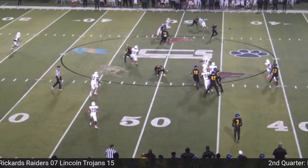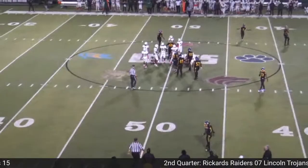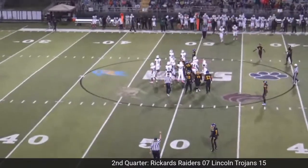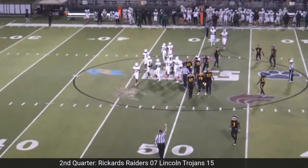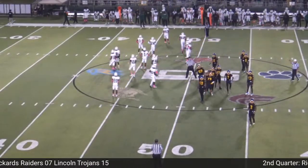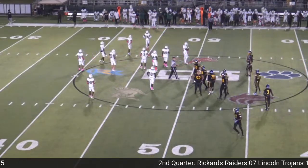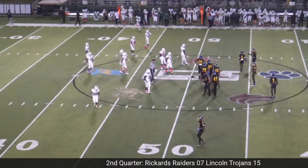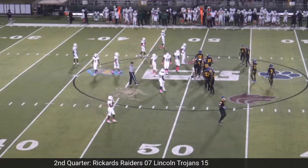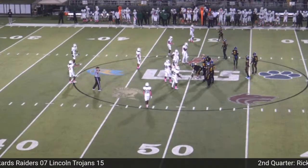Here comes that blitz. And he barely got back to the line of scrimmage. That's kind of a dangerous pass all the way back across the field. Earlier in the first half when they ran that same play, Lincoln almost stepped in the way of that one. They pick it, it's a pick six.